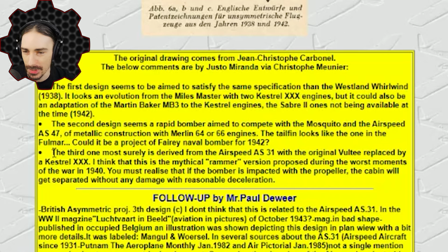And finally, something here. The third design most surely is derived from the Airspeed AS-31 with the original Vultee replaced by a Kestrel XXX. I think this is the mythical rammer version proposed during the worst moments of the war in 1940. You must realize that if the bomber is impacted with the propeller, the cabin will get separated without any damage with reasonable deceleration. So I'm like, oh, interesting.